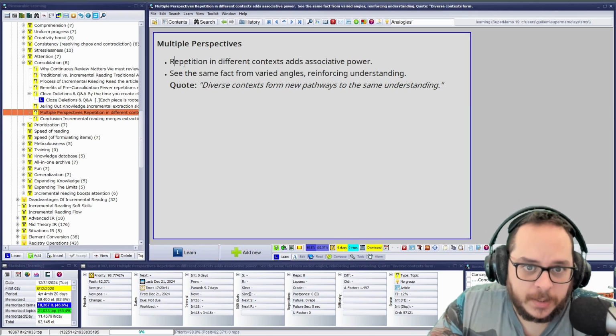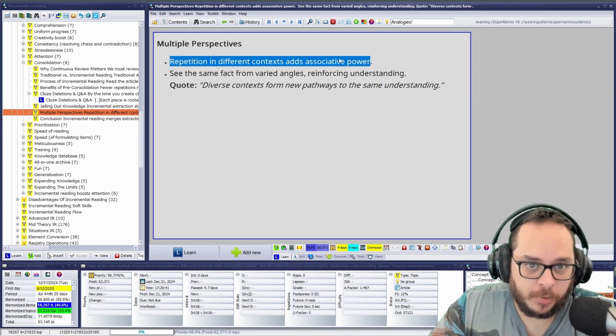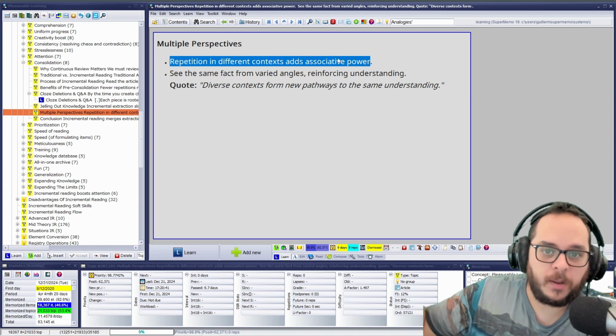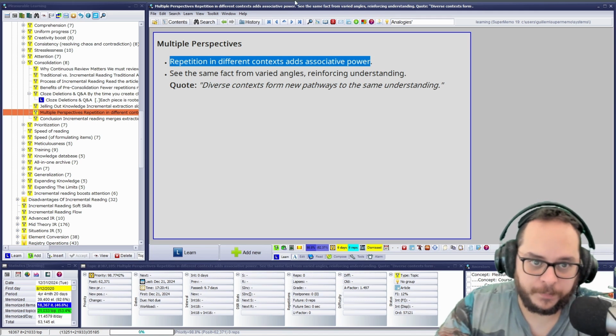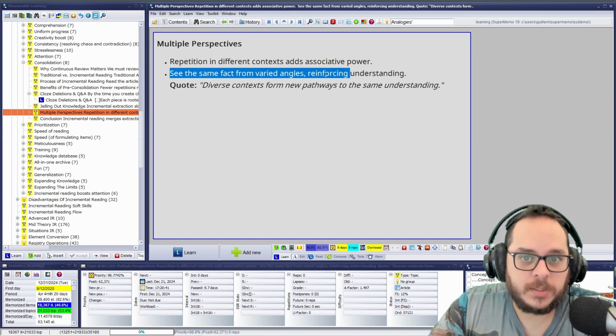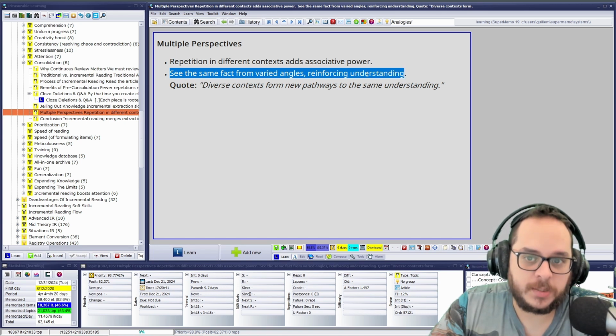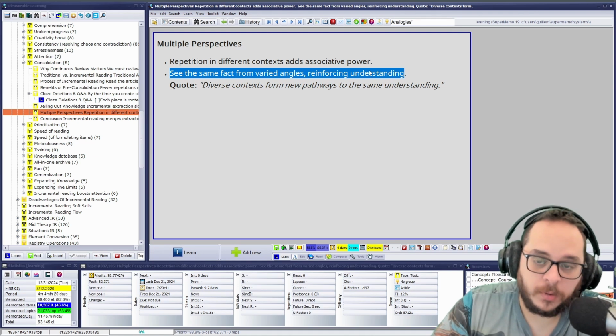Then, multiple perspectives. Repetition in different contexts has associative power. So remember that redundancy doesn't contradict the minimum information principle. It's actually one of the rules in the 20 rules of formulation: see the same fact from varied angles, reinforcing understanding. So it turns out it's actually a good thing.